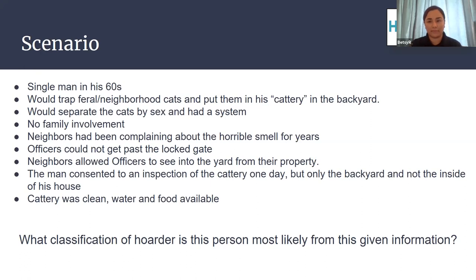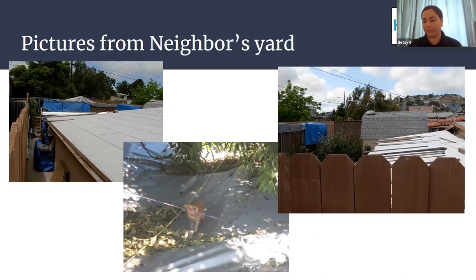Neighbors actually allowed the officers into their yard so they could look into this man's yard. We can do that if there's compliance with the neighbors, just so we can get a better idea of what we're getting ourselves into and have more information. The man consented to an inspection of the cattery one day, but only of the backyard and not the inside of his home. The next pictures will show that the cattery was clean, and water and food were available. The question I ask is, what classification of hoarder is this person most likely to be? This would be more of a rescuer, exploiter hoarder, based on the information given here.